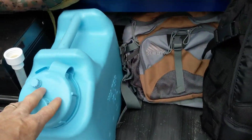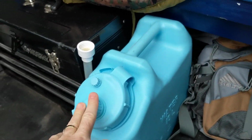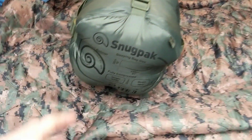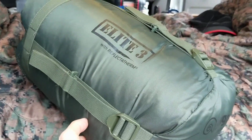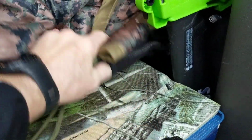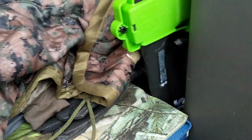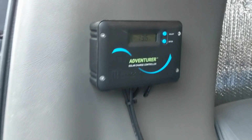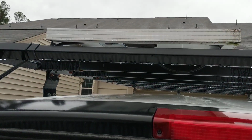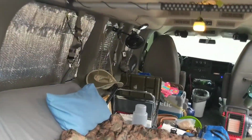Again, there's a 10-liter water right there. 10 liters of extra water. My Snug Pack Elite 3 sleeping bag is right there. I've got an axe, more gloves, a machete right there, you know, right at my disposal. There's my solar controller that controls the solar panel. This is located on top of the van right there, 100-watt Renogy panel.